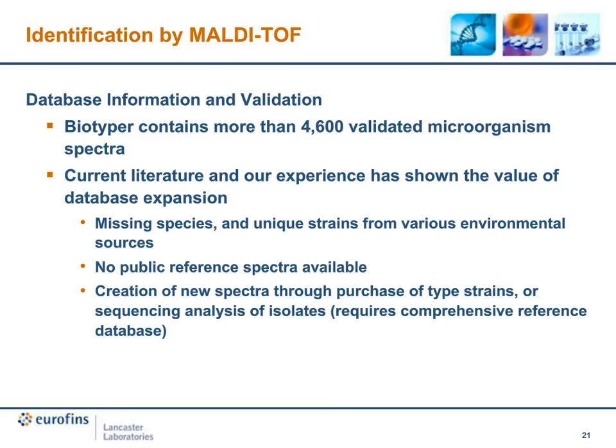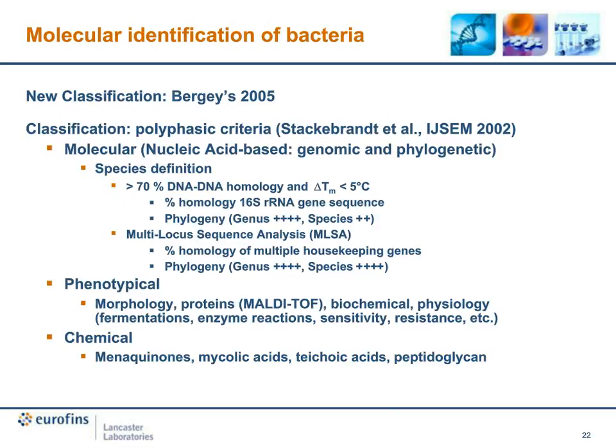We will now talk about molecular identification of bacteria and look at the principle of classification as seen in Bergey's second edition. Now, classification of bacteria is based on polyphasic criteria. Those criteria include molecular criteria, phenotypical criteria, and chemical criteria. For molecular criteria, DNA-DNA hybridization and 16S RNA gene sequencing are of value, as well as the multi-locus sequence analysis that is more and more used to replace DNA-DNA homology.